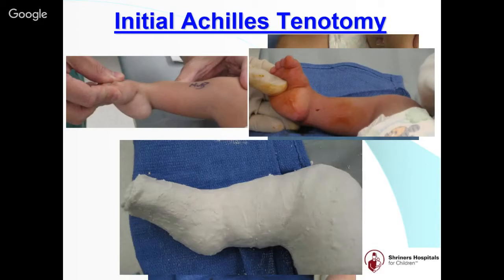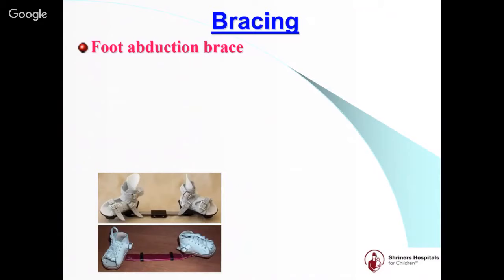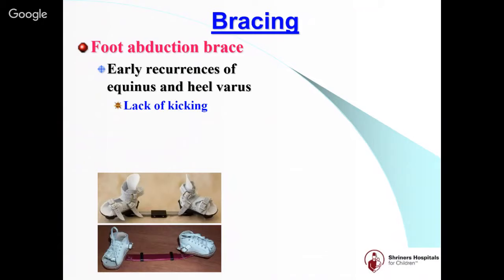And there's just a number of casts further to get the foot into a good position. So you have feet that look like these, they can end up looking like feet like those with some casting. And then we have to do bracing. So with the typical clubfoot, the kid who doesn't have arthrogryposis, these are the braces that I prefer for them. But in the kids with arthrogryposis, the problem is that you use those braces and their feet would come back very quickly.